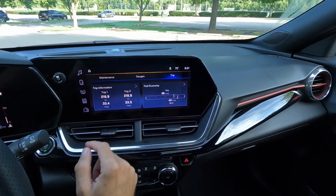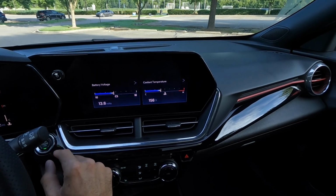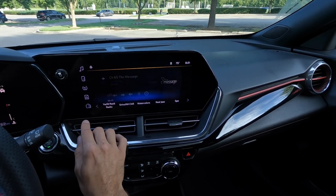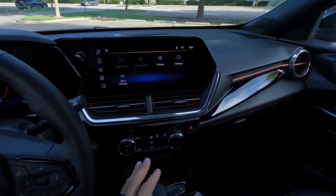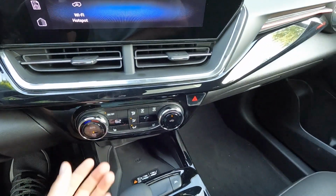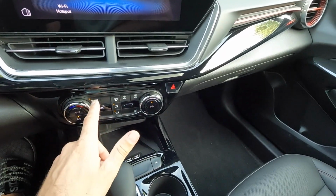You can also get into your maintenance along with your trip information and some gauges to monitor. There's your traction control. You can also get into your phone and music as well. So not a ton of information, but it's definitely very usable for every day. Air vents are underneath that, and then there's physical buttons for the climate. So you have temperature, you have fan speed, heated seats as well.